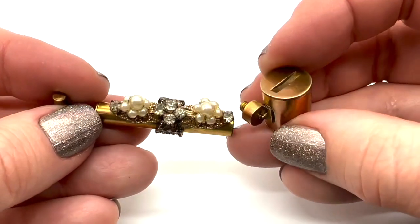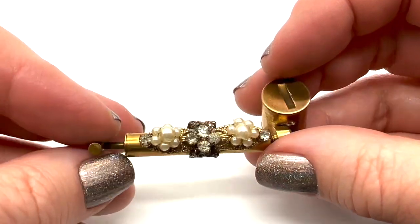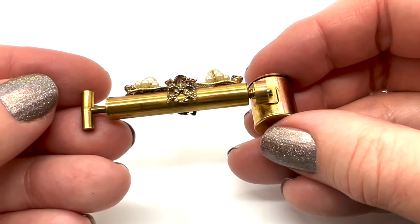No. I don't know. Well, somebody tell me what this is if you know. It looks like it's from the 40s or 50s. And I think it's pretty interesting and pretty well made. I'm just not sure what it is.